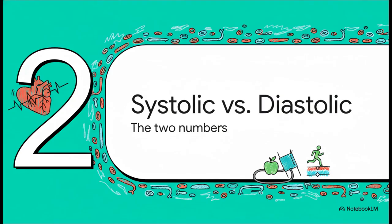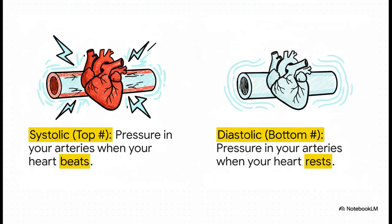But why are there always two numbers? Why is it something over something? Well, it's because we're measuring the pressure at two very different, very distinct moments in your heart's rhythm. Let's crack that code. That top number, the bigger one, is your systolic pressure. This measures the peak pressure right at the moment your heart contracts and beats, pushing blood out into your body.